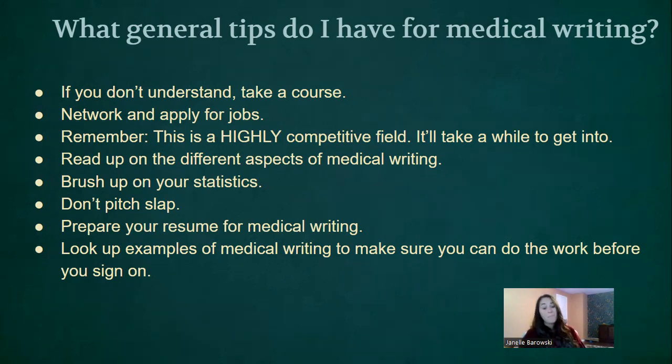Look up examples of medical writing to make sure you can do the work before you sign on. Because there's nothing worse than signing on and thinking, oh man, I didn't know it was going to be this dense. So make sure you're doing the research to figure out if that's the type you want to do. It kind of just comes back to reading on the different aspects of medical writing, because they are so different, which is very interesting as well.